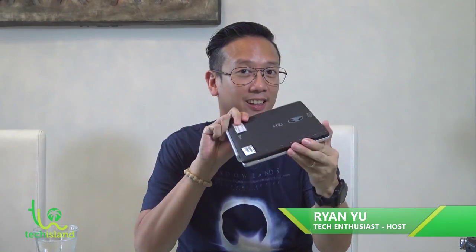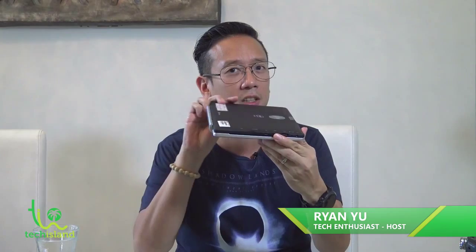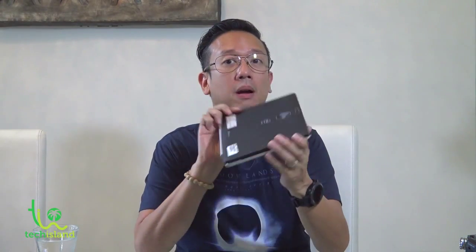Hey guys, let's start off with this one. What this is, again, like I said, looks like a regular laptop, or maybe you'd consider it to be a netbook. It's actually an engineering sample from Redfox. It's a 10.1-inch Intel powered laptop.